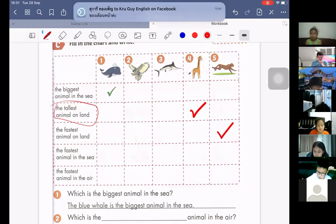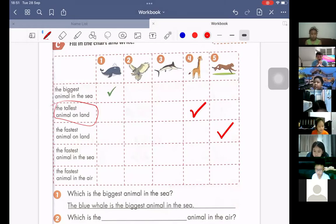Michelle, look at the next one. The fastest animal in the sea. Which animal? The fastest animal. Again, Nisha. The fastest animal in the sea. So what animal is this? Black marlin. Yeah, that's good.